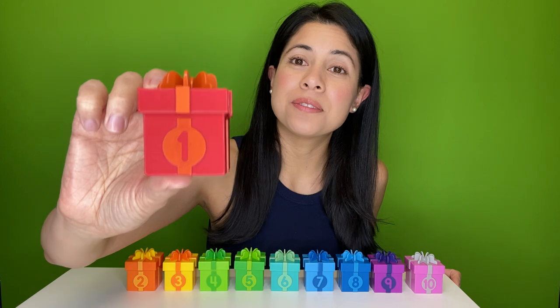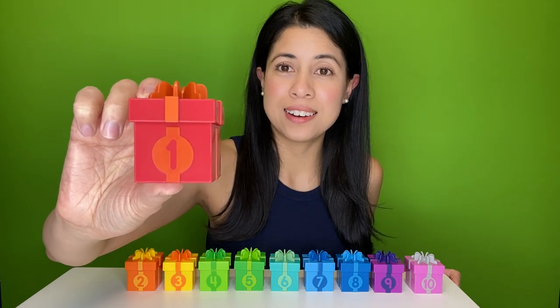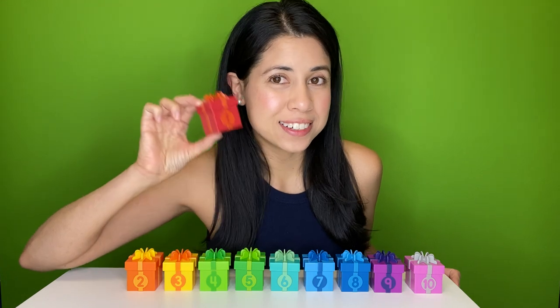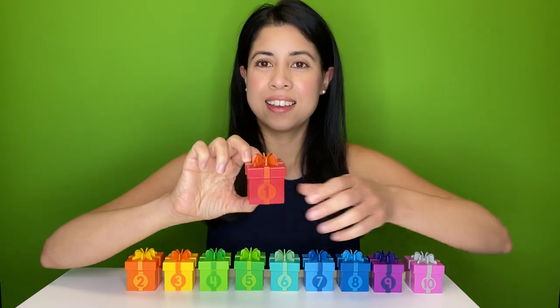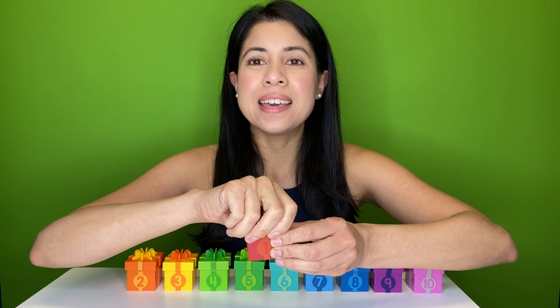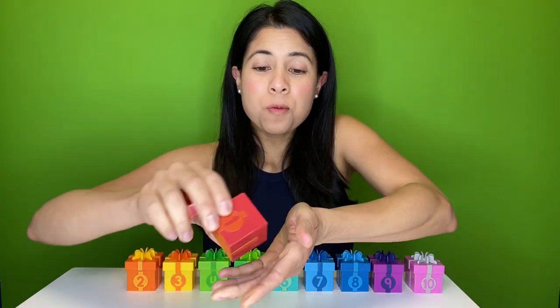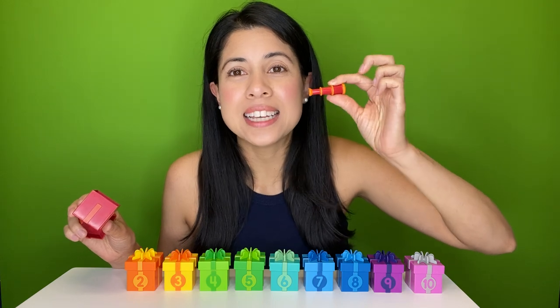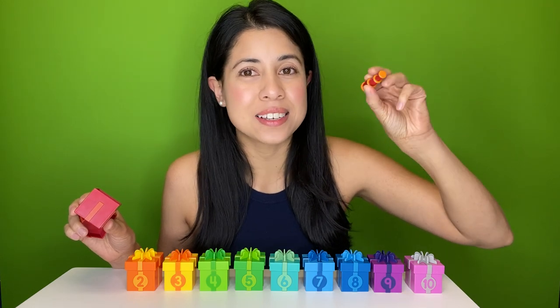Now this is a red box with the number 1 on it. Let's shake it. Shake, shake, shake. Open. Wow, look, it's a telescope, a tiny little telescope.